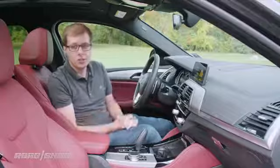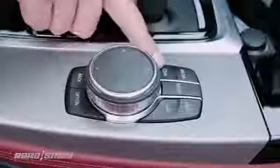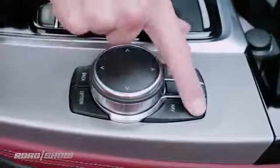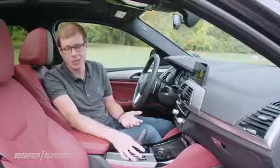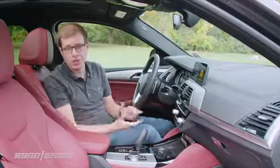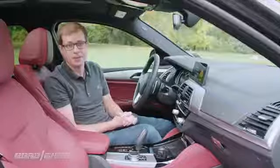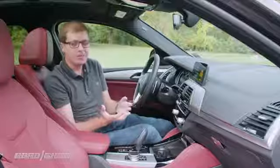In addition to using the touchscreen, of course, I have this rotary jog controller down on the center console, as well as some shortcut buttons for jumping to different car functions. When I'm driving and I don't want to take my eyes off the road, this is actually a little bit easier to use. You can also write numbers and letters on top of the touchpad when you're entering navigation addresses, which is really handy.